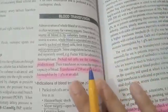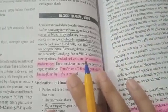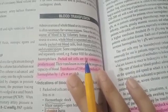So today we're going to start another very important topic, which is blood transfusion. So let's start. Bismillahirrahmanirrahim.